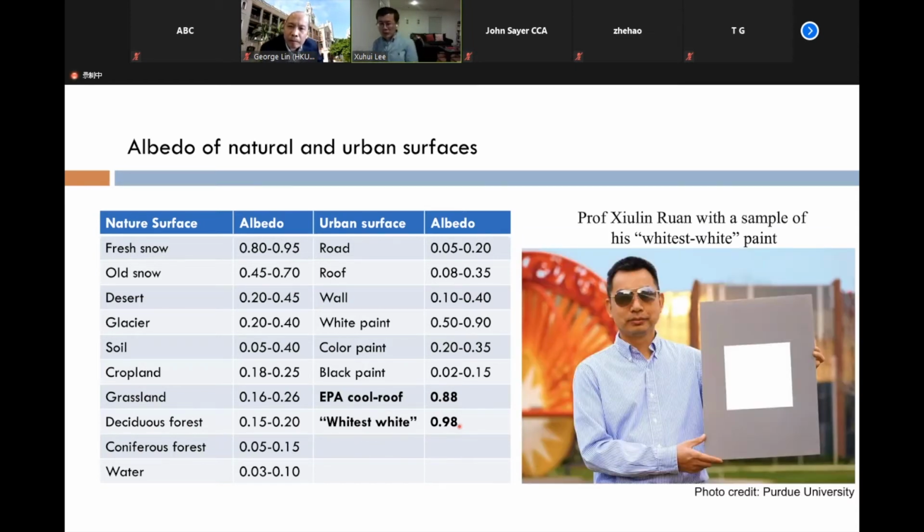Engineers at Purdue University invented what they call the whitest white paint. And it's near perfection. The albedo is 98%. If the engineers are able to make this kind of paint widely available and also make the paint durable, this is going to be a game changer in the climate adaptation arena.